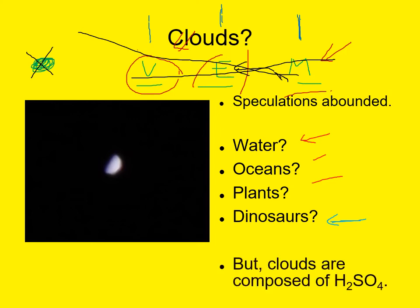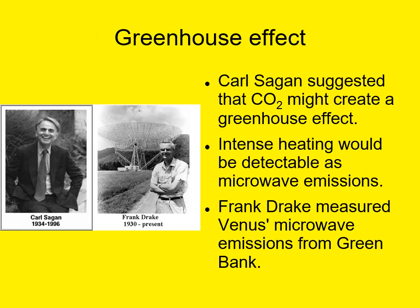was they discovered the clouds are not made of water at all. They have the spectrum of sulfuric acid. So it's like battery acid. Well, worse, it gets even worse than that. It turns out that Venus's atmosphere is almost all carbon dioxide. Carl Sagan, planetary astronomer, suggested that that would produce a huge greenhouse effect, all that carbon dioxide.